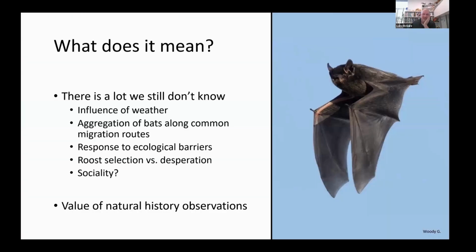So I think events like this just really highlight for us that we still really don't know a lot of what's going on, basic natural history. How does weather influence these animals? How do they aggregate along common migration routes? How do they respond to these ecological barriers? What's going on in terms of the social network of these animals, the sociality of these animals this time of year? And it just really emphasizes the value of basic natural history observations as an important complement to organized, planned scientific studies.